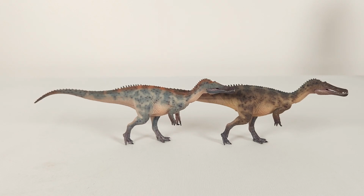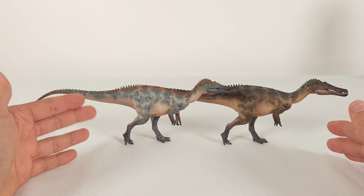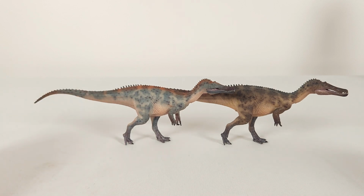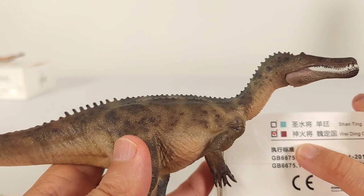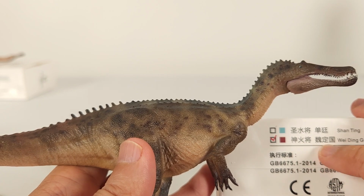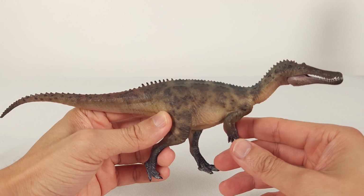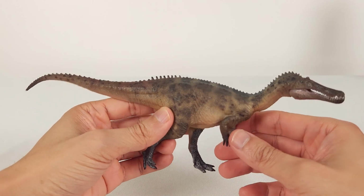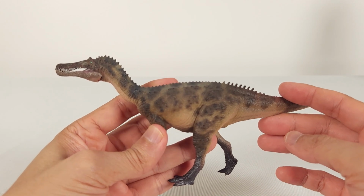This is the Haolonggood Baryonyx, and like all its offerings, it comes in two color variants, listed as the green and the blue. This one, which for some reason is considered green, the Shenhuojiang one, is actually more brownish looking. You see how the purplish brown markings fade into the body, as Haolonggood is so good at doing. It's very soothing, and there's nothing jarring at all about this.